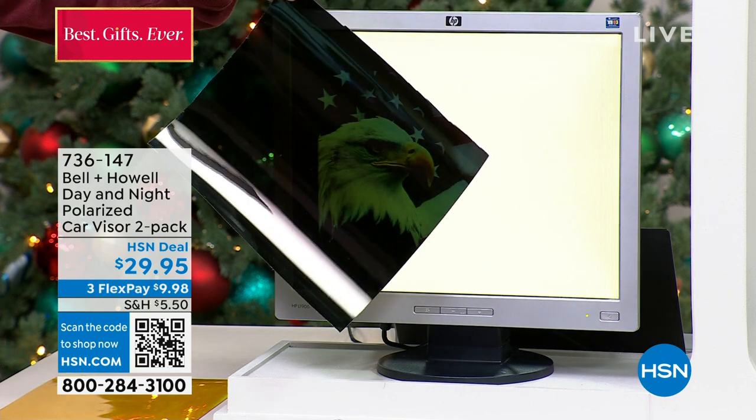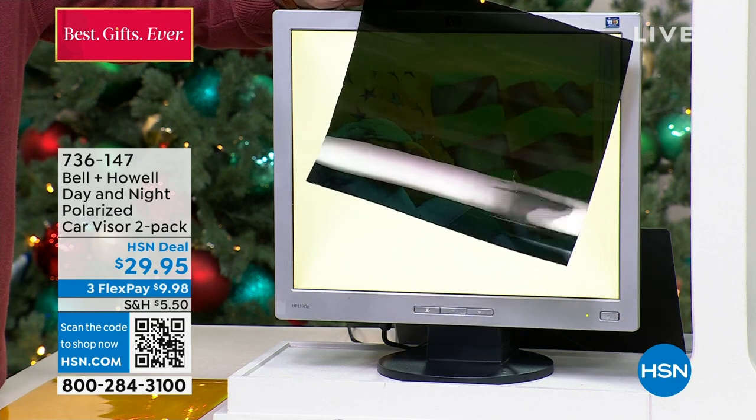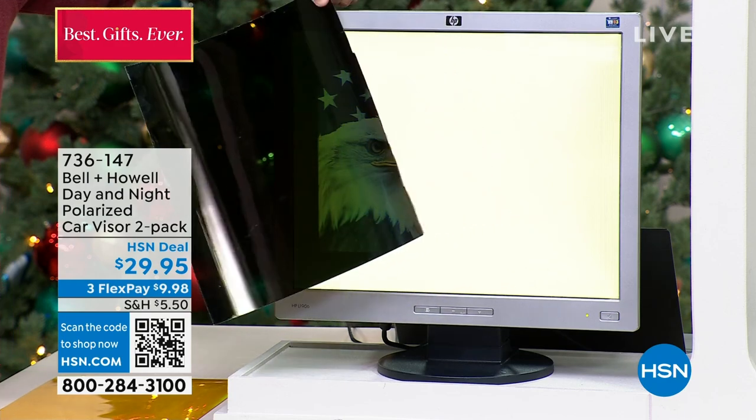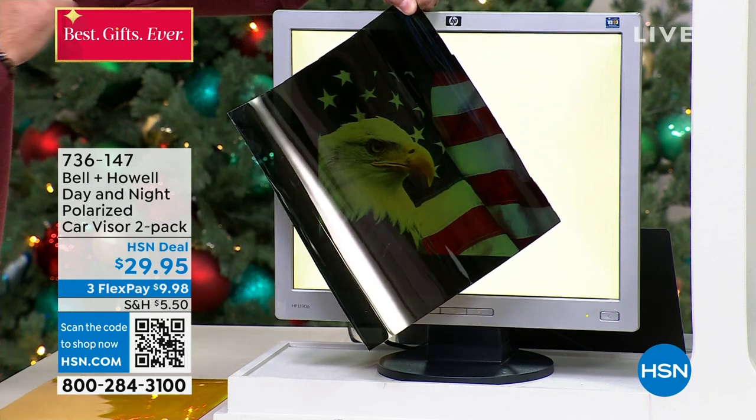And here's what's interesting. Remember how I said, Michelle, that it's like when it hits it at a certain angle? Notice, as I rotate this, see how it goes away? But then when I bring it around to the right angle, that's what it's going to do. It's going to let all the light through except the polarized light. And that's how you get rid of it.